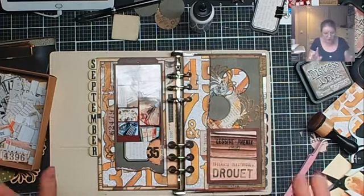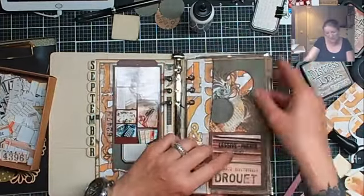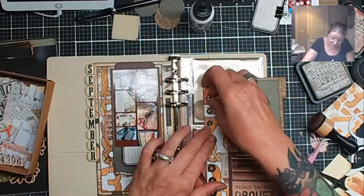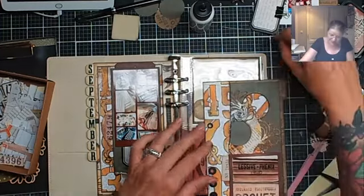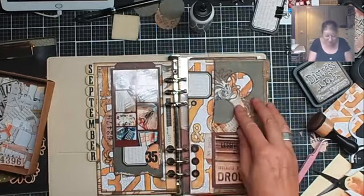Oh, I can also do this. Oh, stop, stop, stop. I'm going to take this out again. And I'm also going to remove this reinforcer over here. Okay, and that one over there. Okay, I have plenty of those black ones, and I'm going to glue this one down here.